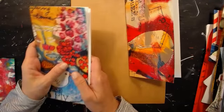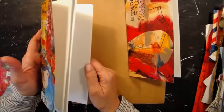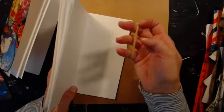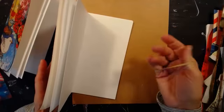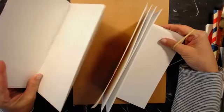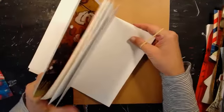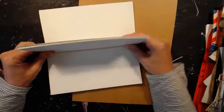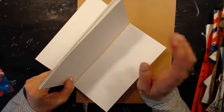All right, so what I'm going to do now is take this, and this, and I'm opening it to the middle. And again, you could use the pretty stretchy string. I'm just going to use rubber bands, but if you win this, feel free to do whatever you want with it. I'm going to open it to the middle of this one and to the middle of this one. Now I'm going to put them together and just rubber band them at the spine. Again, you don't have to use a rubber band. You could use that pretty stretchy string, okay?